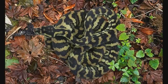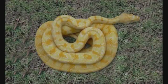The Darwin carpet is another subspecies, but this is renowned for its snappy nature. This line has been developed in an albino form, which is attractive, but unfortunately just as snappy as the regular Darwin carpet.